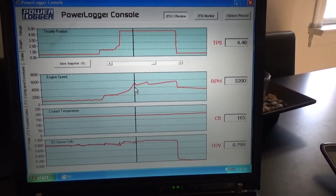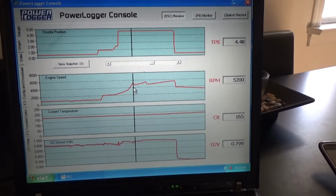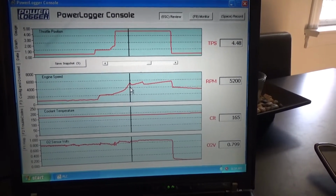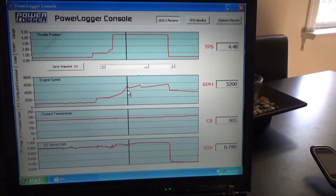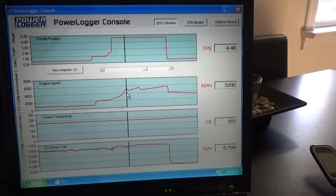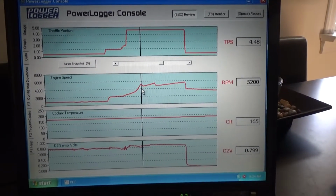The reason being, again, you've got to keep these things in their rev range, and if you don't get enough of an RPM drop, all you'll do is buzz the engine too high, float the valves, and you won't gain anything. Now, this is a run from my own car.